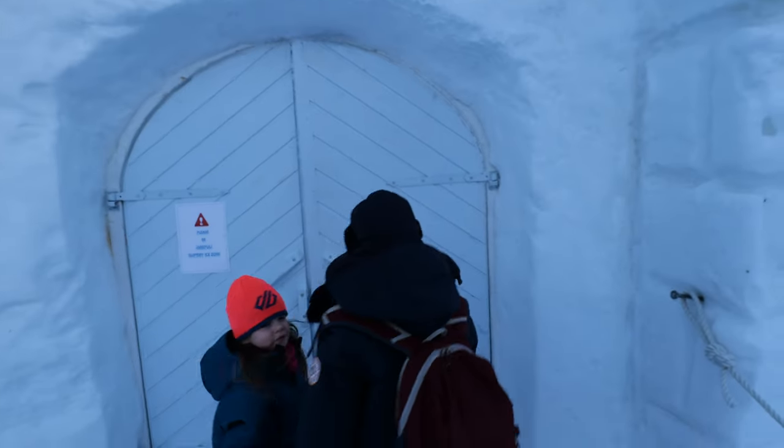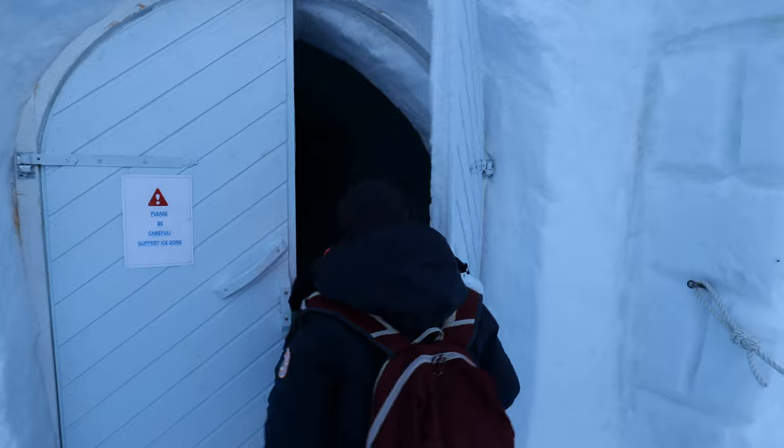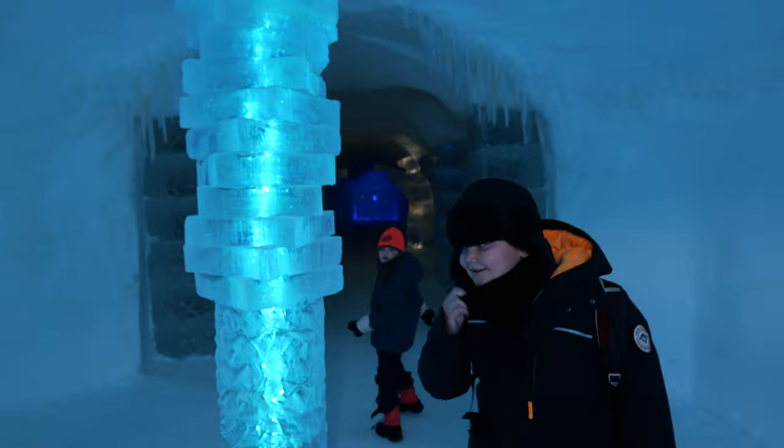We were told that our room in the ice hotel tonight was number 27. Not knowing which one that was, we decided to go and find it. Welcome to the ice hotel.